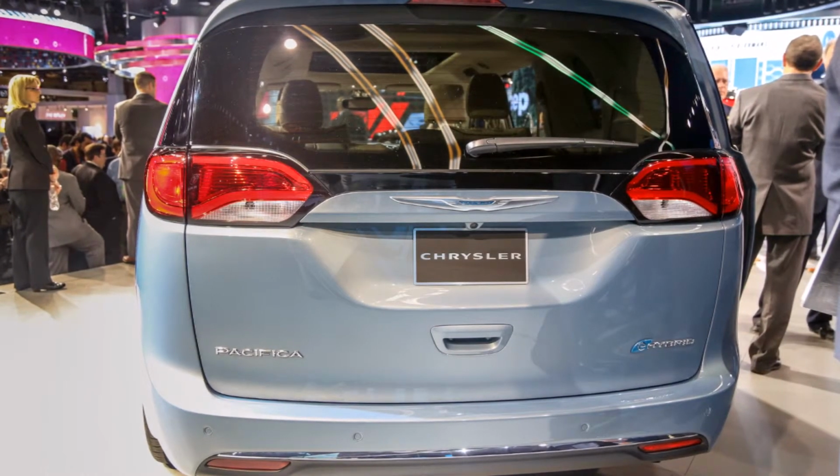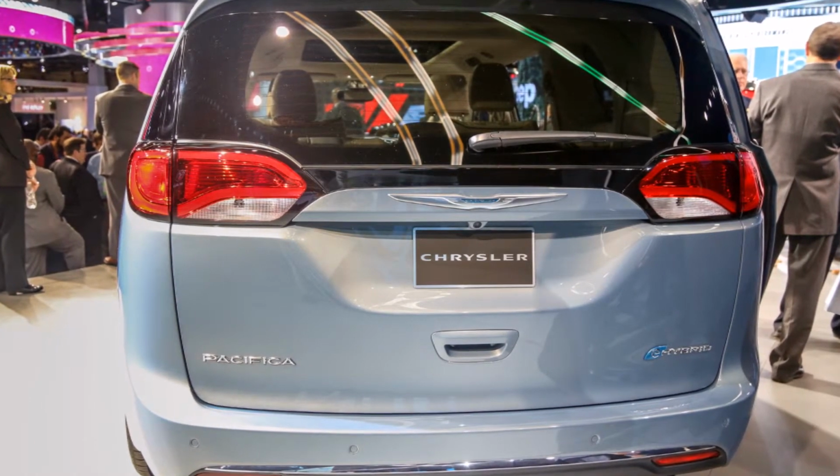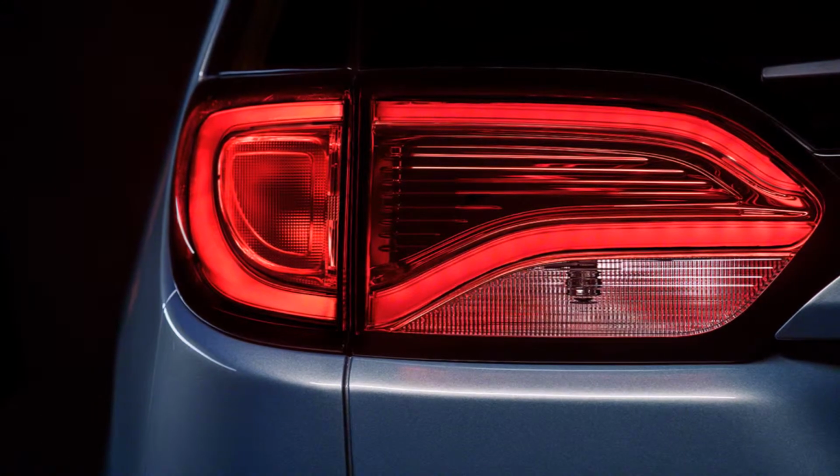There is a strong family resemblance to the new 200, both in the face and in the side character lines that curve up over the front wheels and back down again past the rears. Seen in person, the design is striking.